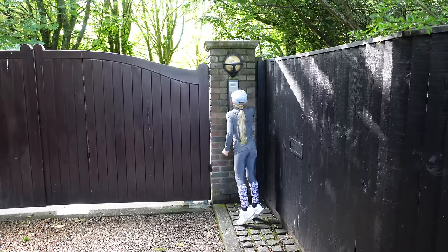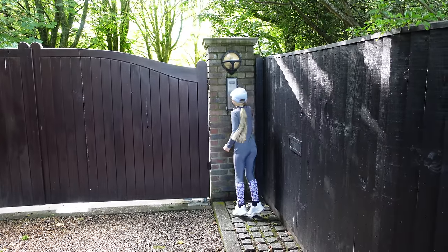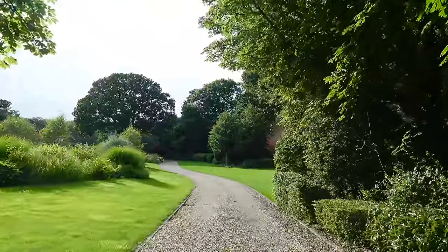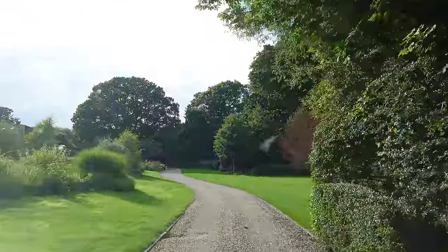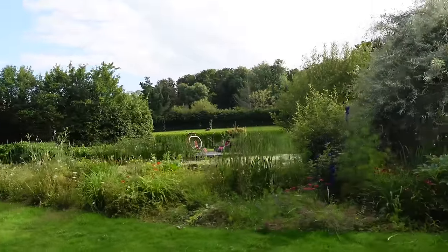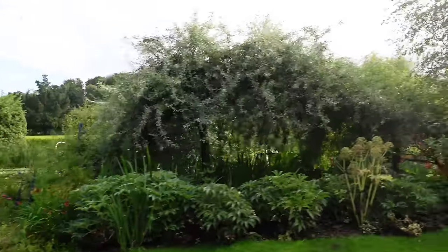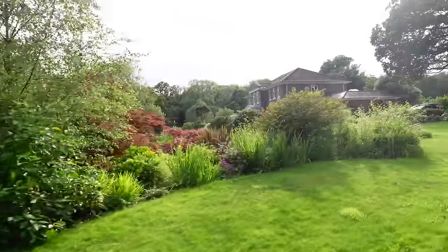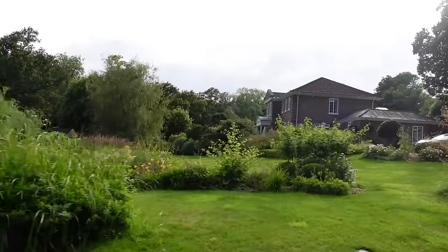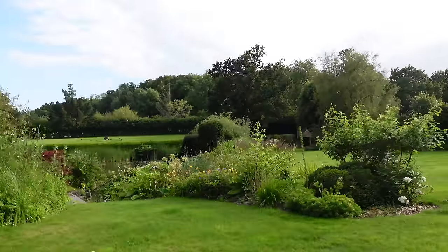We're here, it's Harlow and Chelsea. So guys, we have arrived. Look guys, that is a pond and you might see a little pony in the background. Oh my goodness. And this is where we are going to be staying for the next 3 days. Look how beautiful this is.